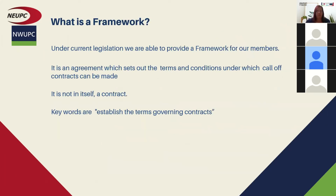So moving on, what is a framework? Hopefully some of you may know this, whether studying in SIPs or come across it, but basically the definition is there. What is a framework? Well, I've given you the formal definition set out in the regulations. What it really means is an agreement which sets out the terms and conditions under which call-off contracts can be made. The critical point is it is not in itself a contract.